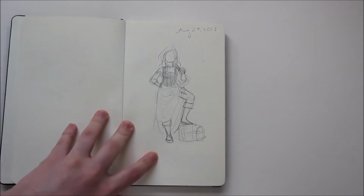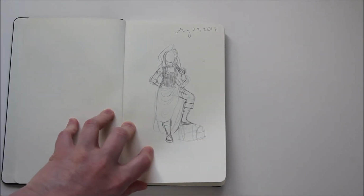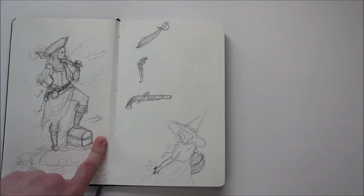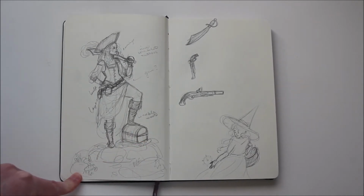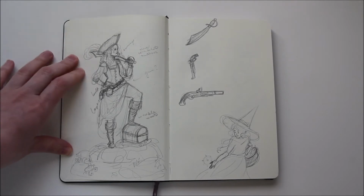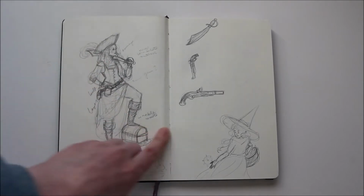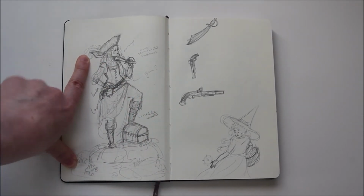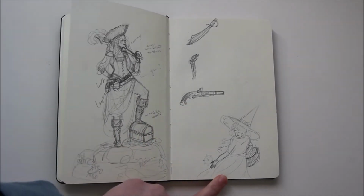So the first page is actually a sketch for a birthday present I made for my friend, and on the next page is a more refined sketch. Oops, slide that over. And yeah, I actually really enjoyed working on it because it was a lot of fun, and I tried to put as many details as I could. And here I tried to draw a revolver because I was like, okay, does she get a sword or a gun? And then here, just a cute little witch, because why not?